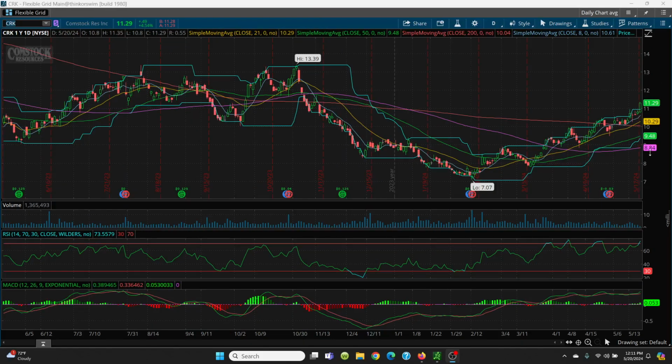Okay, let's take a look here at CRK. Here we have CRK, this is Comstock Resources. The reason I like this is Jerry Jones, from the Dallas Cowboys, owns, I think, 80 or 85 percent controlling interest of this company. Now, it's mainly natural gas, but they also do oil, that kind of scenario. And I always like this because I always look at it this way.